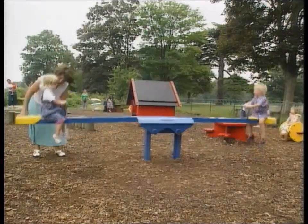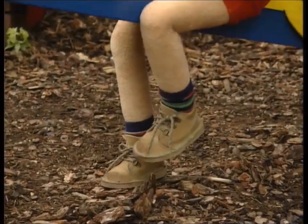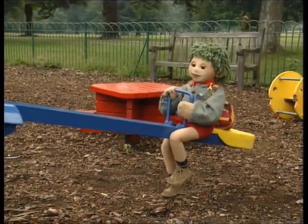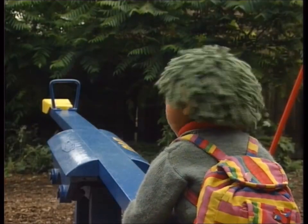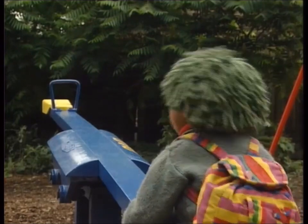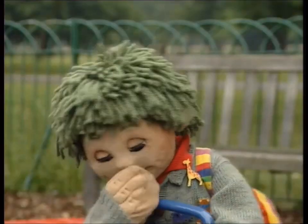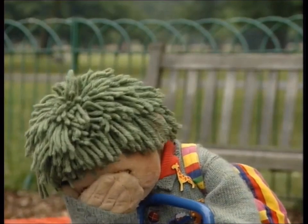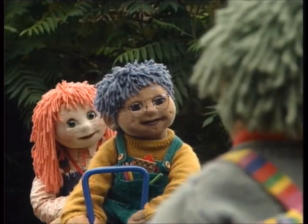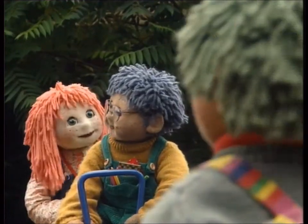Now that is what I'm going to do. Yeah. Oh, it won't go up. Why not? Oh, the other end won't go down. Oh. Go on. Seesaw on your own. You have to do it together, don't you? Oui.